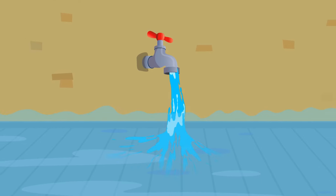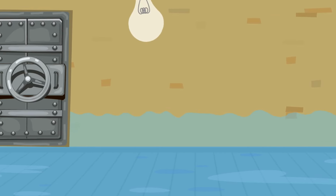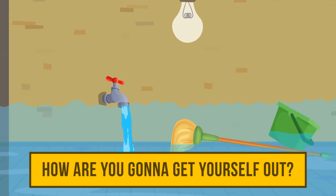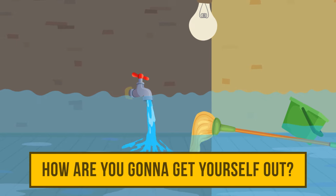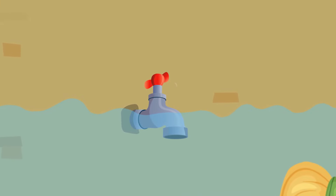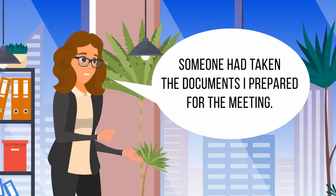You're trapped in a room that's slowly getting filled with water, coming from a faucet on the wall. There are no windows in the room, and the door is sealed shut. You have a mop and a big bucket. So how are you going to get yourself out of this one? Come on, just turn the faucet off. Now it's better.